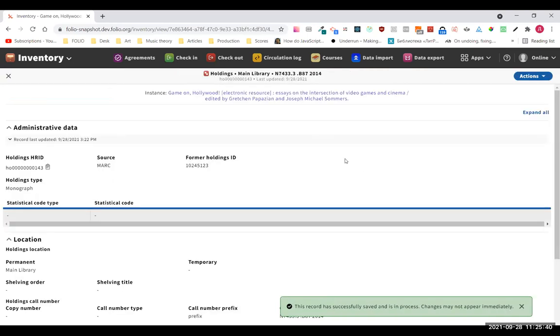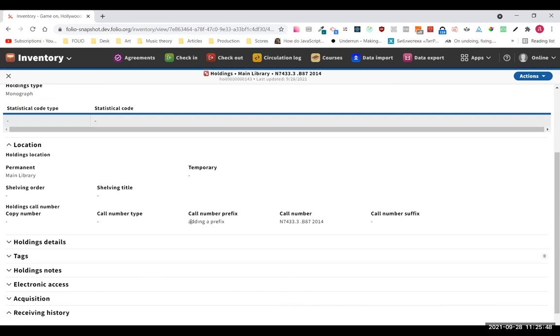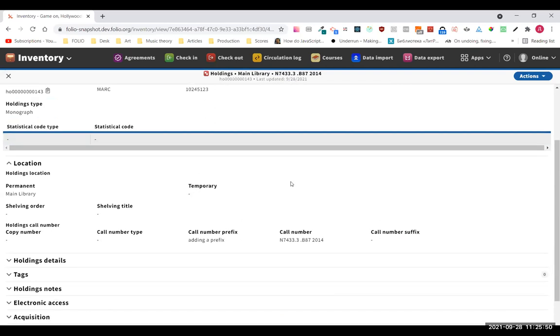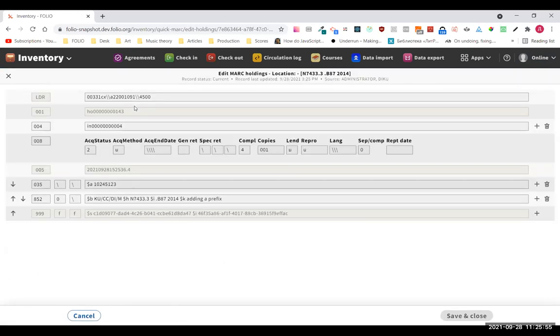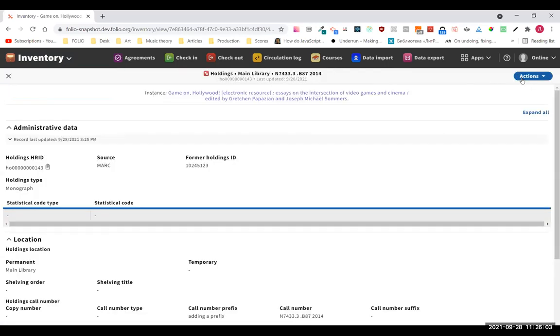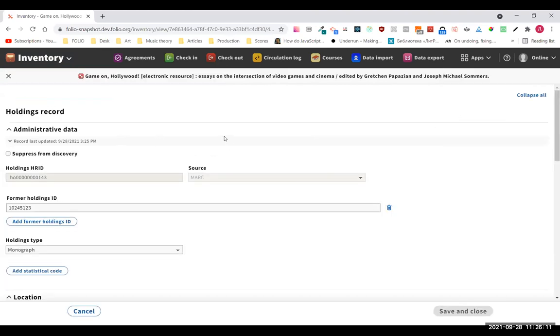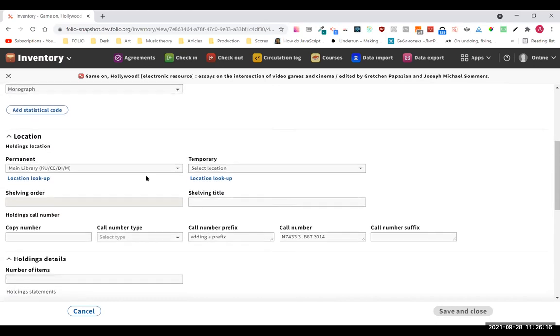And we should see, yeah, we can see that we now have an updated call number prefix field, and it displays a new value now. I also want to add that we're still working on disabling some of the fields when editing MARC Holdings records. The fields that are mapped to MARC records will be disabled. For now, we can still edit them, but we'll change that soon.